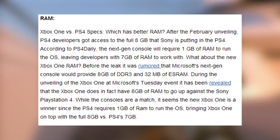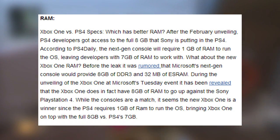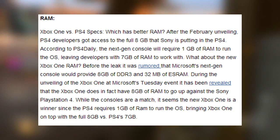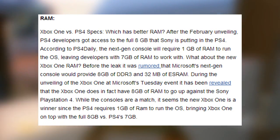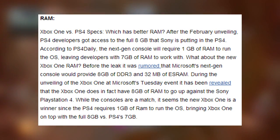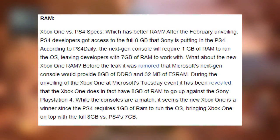After the February unveiling of the PS4, developers got access to the full 8 GB of RAM that Sony is putting into the PS4. Now, that next-gen console, the PS4, will require 1 GB of RAM to run the OS, meaning that it really has 7 GB to run the games and all the applications on the PS4 itself.